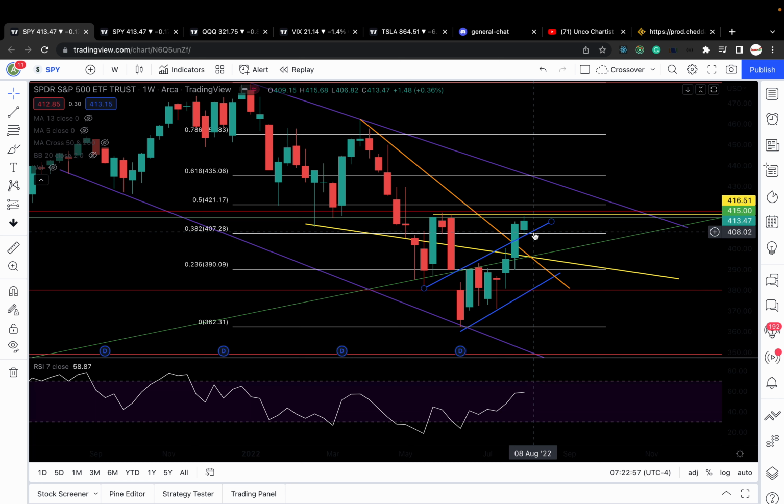We don't have to call the top, we don't have to catch the top. All we have to do is catch the move as it's moving. Catch the momentum. A loss of a critical support like 407 would trigger strong momentum to the downside. So keep in mind, the last time we had 3 green weeks in a row was back in March, and that led to more downside.